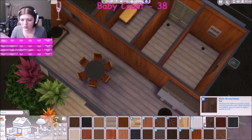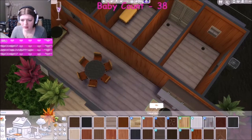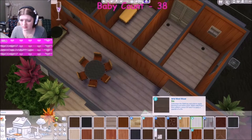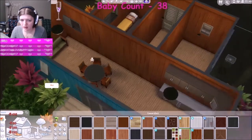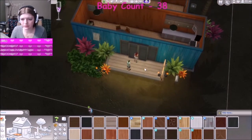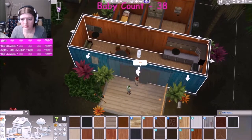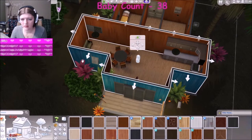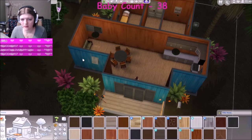Let's put a nicer floor. A floor. No, that doesn't go. Oh wait, how about this? Yeah. A lot of wooden floors. Can I move this out? Do that.